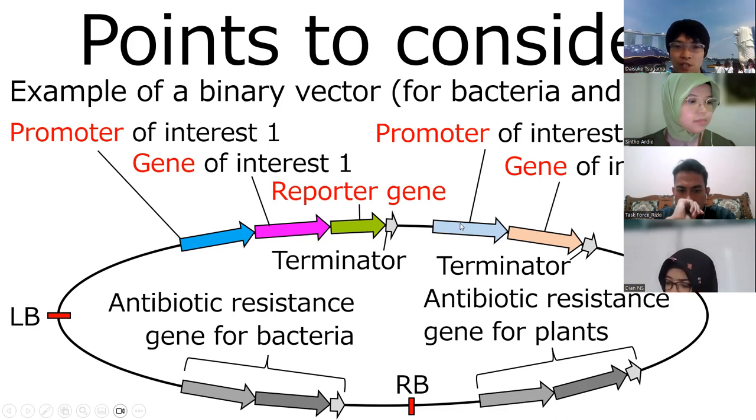In some cases, another gene of interest is put like this in the vector, and for that gene also, promoters and in some cases a reporter are important. For the binary vector system, we will have an antibiotic resistance gene for plants and an antibiotic resistance gene for bacteria. These can be together, but these can be separate. These are typical binary vector systems.